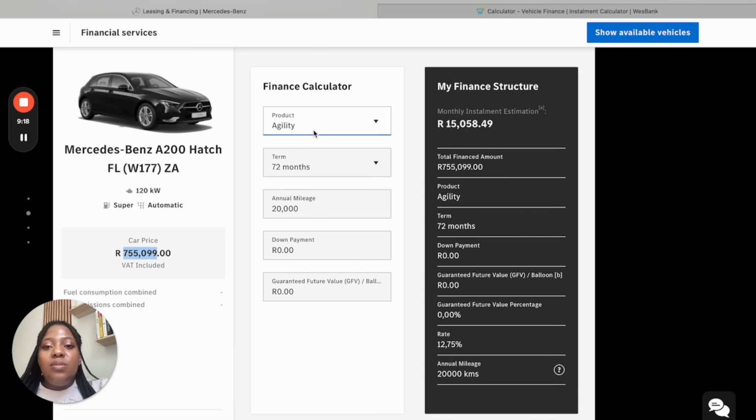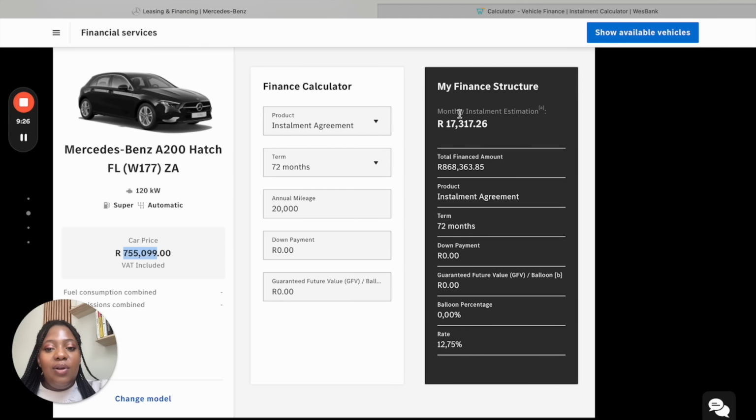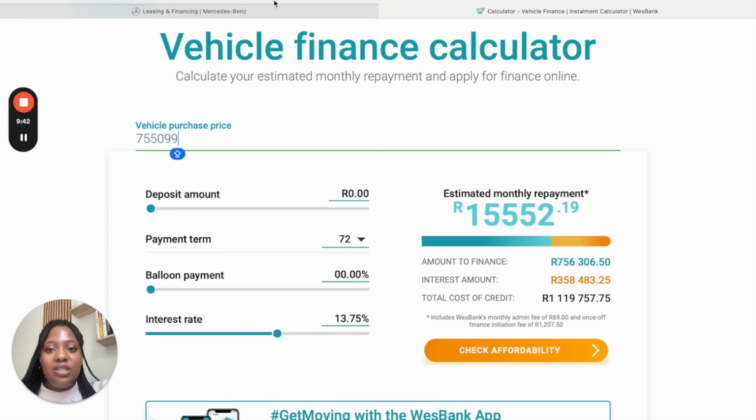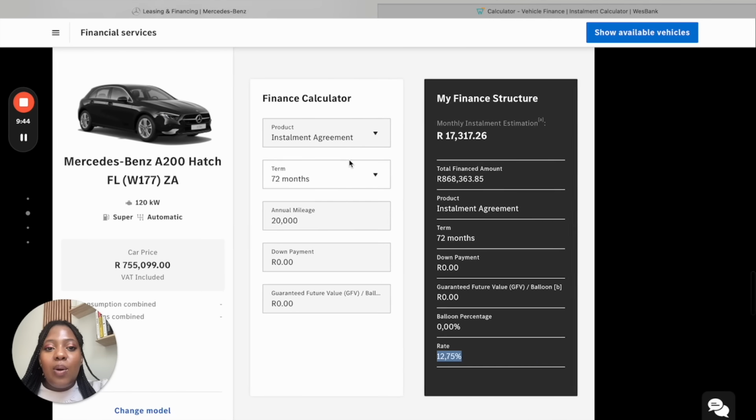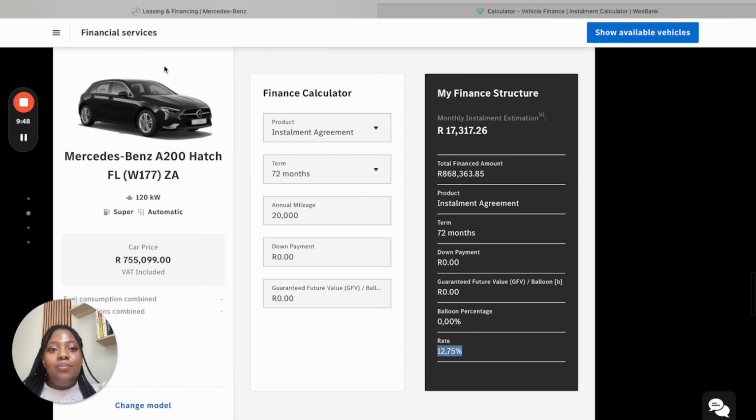And if you do an installment agreement, which is the normal one, let's have a look. Ha ha ha. Why is it so much more expensive? Okay. 17,000, 72 months, no balloon, no deposit. And the rate is actually even lower than what we've used here, which is 13.75. So I wonder why. Anyways, that's how you buy a car from Mercedes.